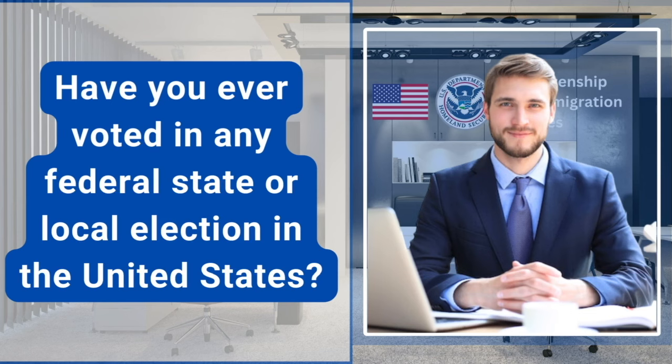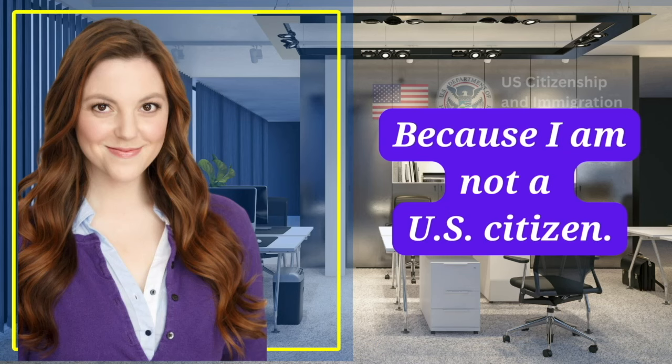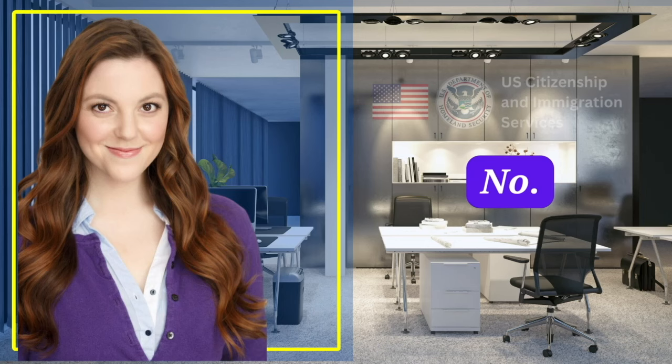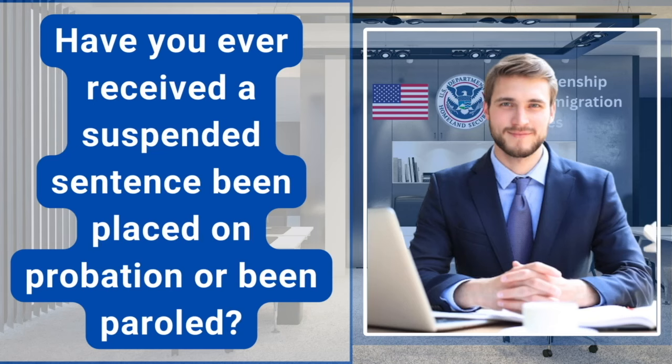Have you ever voted in any federal, state, or local election in the United States? No, officer. Why not? Because I am not a U.S. citizen. Have you ever helped anyone to enter or try to enter the United States illegally? No. Have you ever been a habitual drunkard? No. Have you ever received a suspended sentence, been placed on probation, or been paroled?